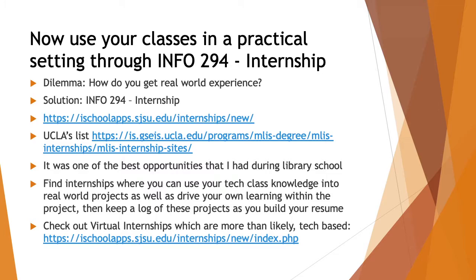you can say, well, I took an XML class, and then I had my internship where I used XML data to create tags in order to import metadata for this institution, this library that I was at, or this archive that I was at, and I helped edit that out, and bam, you have real world experience with your highly technical skill.